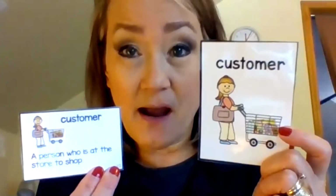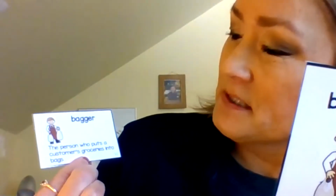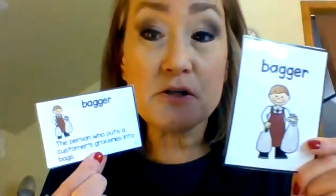The first word is customer. A customer is a person who is at the store to shop. Cashier. The person who works the cash register machine is the cashier. Bagger. The person who puts a customer's groceries into bags is a bagger.